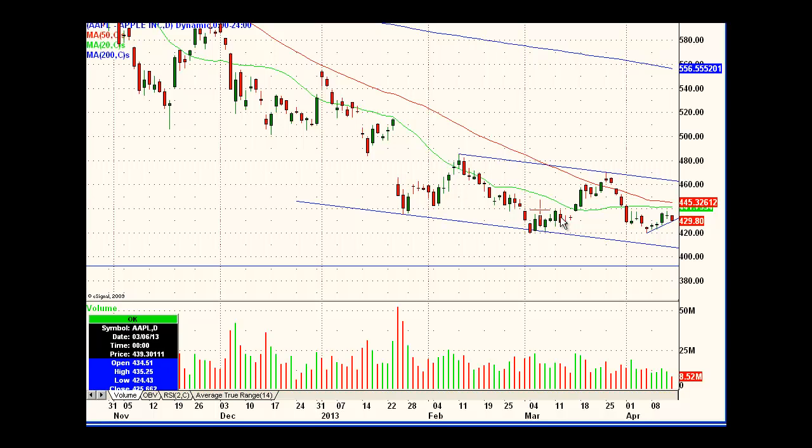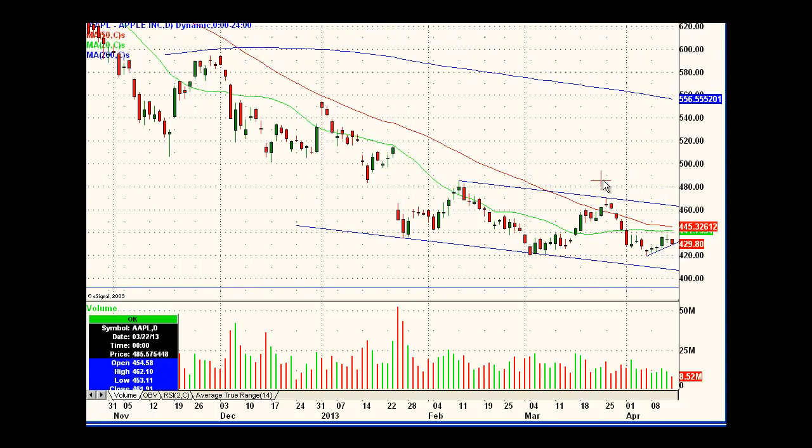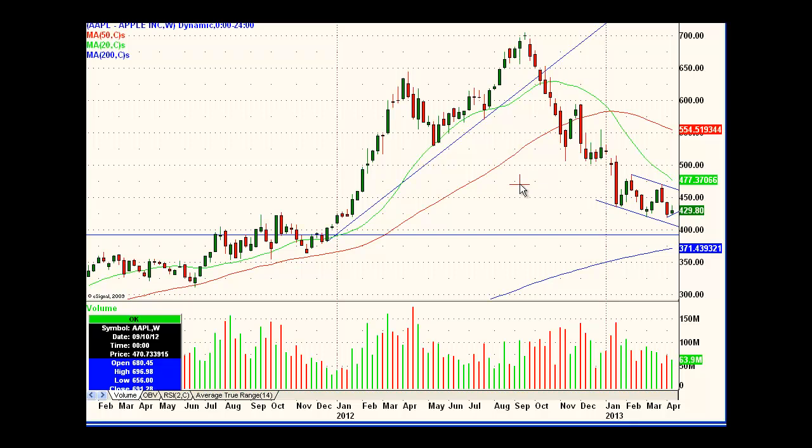But there's basically been two channels in play here in Apple, now that we've gotten so steep. There was this first one here, and this actually was down in here, right? I think I had it like this originally. And now I've drawn the second one because the rate of decline has shifted. It's kind of gone slower.